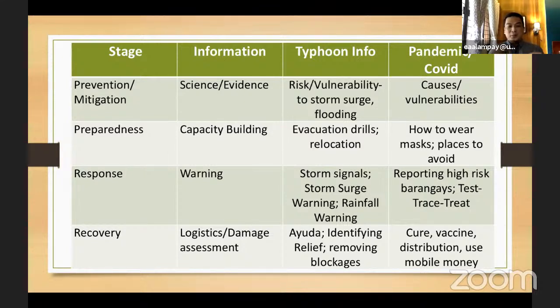So kasama dyan, for you to be able to respond properly, dapat napiprepare ka rin. Okay? Natuturuan ka paano mo gawin. And marami tayong nakikita ngayon na mga information on the internet about it. And sometimes, nagko-conflict nga. And the challenge there is actually knowing what an accurate source is. And being able to, kumbaga, intermediate. Ibig sabihin ng intermediate is to get information and then use other channels to communicate that better. So for instance, I'll give examples later.